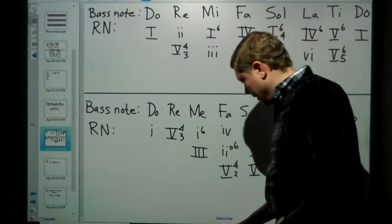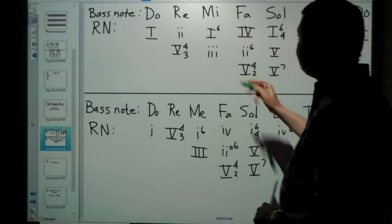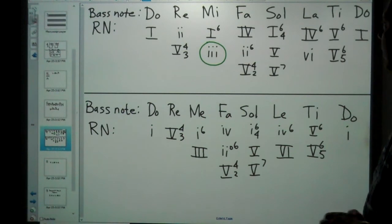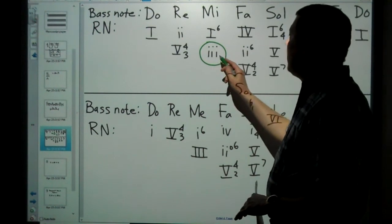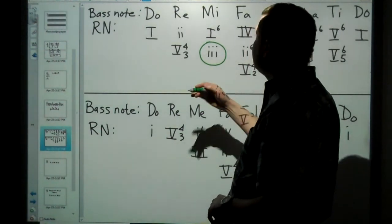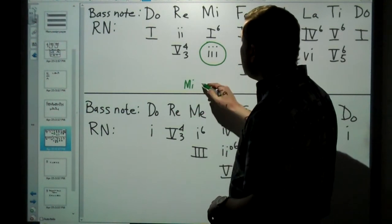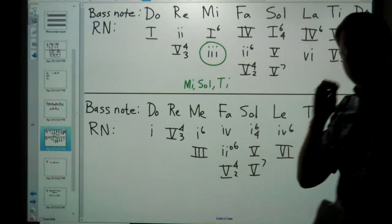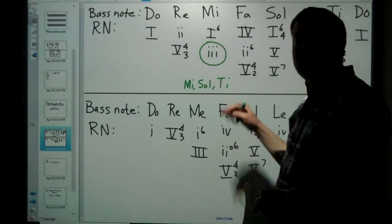The new chord that I am adding before the final exam is the mediant chord, or the 3 chord. In major keys, the 3 chord, we should know, is a minor triad. And the 3 chord in Aural skills, as we sing it, is going to contain the pitches, or the syllables mi, sol, and ti. When you sing mi, sol, and ti successively, you get a minor triad.